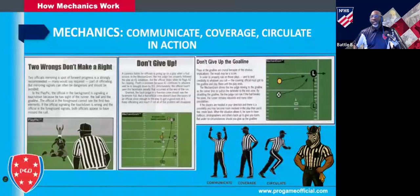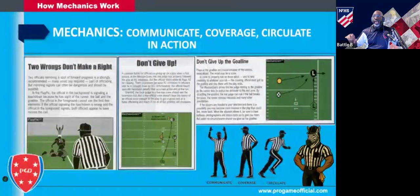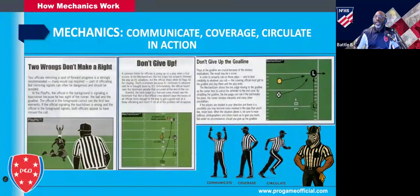See, I don't make these up when I tell you guys. I don't come up with this stuff out of my head. This is proper mechanics that we're all supposed to be doing, and these are the three major issues: not counting, communication, and giving up on plays when you throw a flag. These things need to get better because this is the way we're supposed to do it.